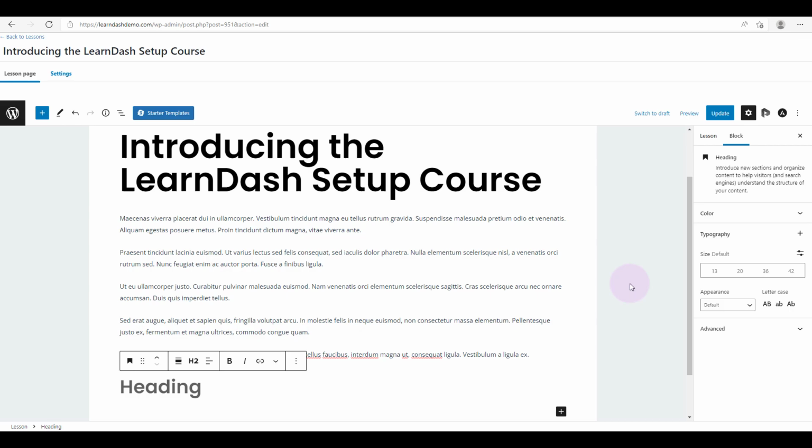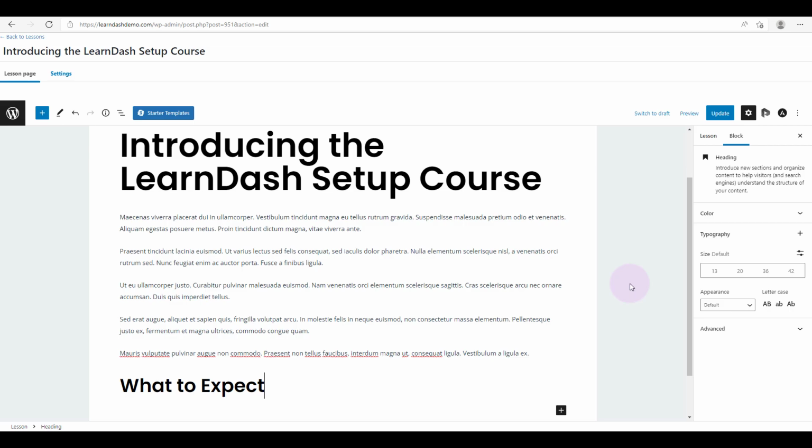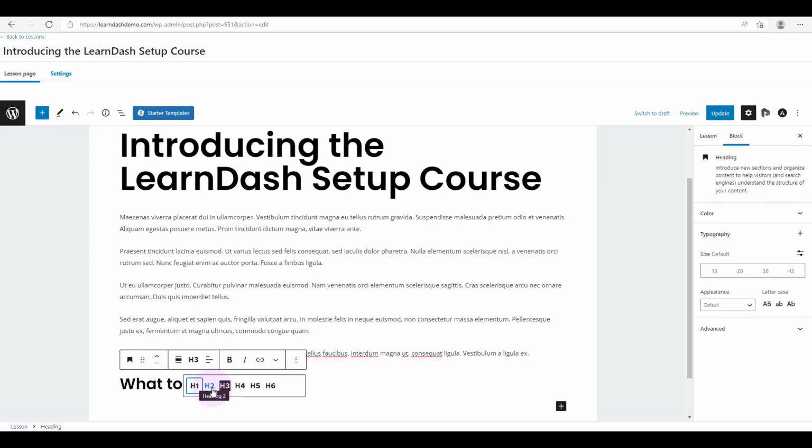What to expect. And we can change the heading level here. So the introducing the LearnDash setup course is a heading one. So this is a second level heading, but we can use level three, heading three, four, five, or six, depending on your needs. But for us, heading two is appropriate. So we'll leave that there.